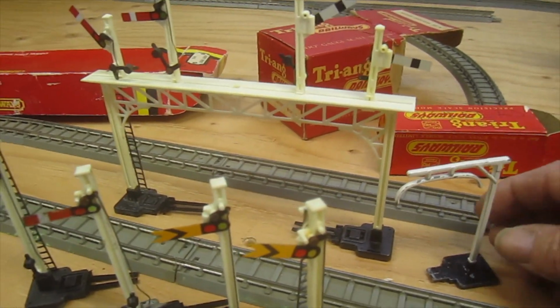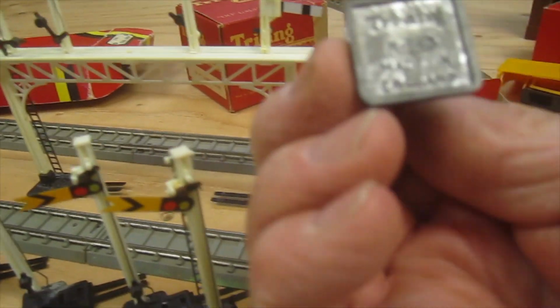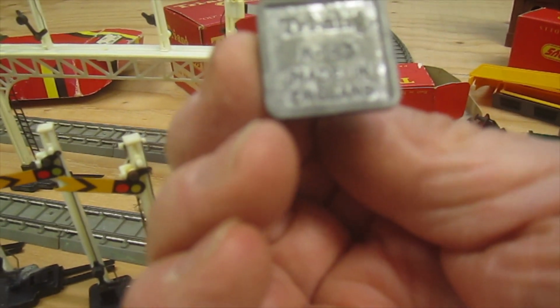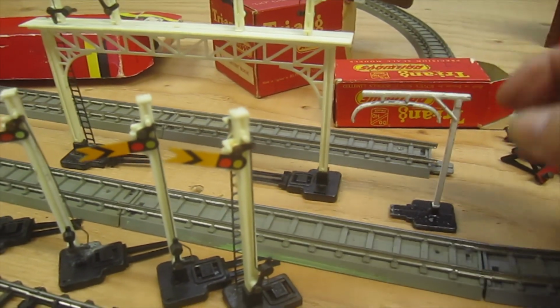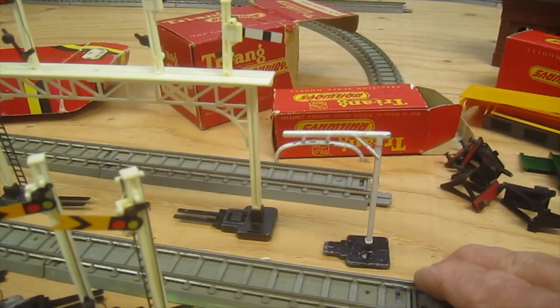so that might be something to wait. Also included in there was a beautiful Triang R143 loading gauge. It's got a little bit of a bend to it down, and I'm reluctant to try to straighten that.